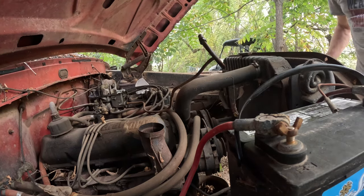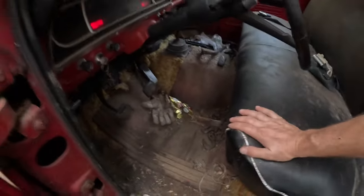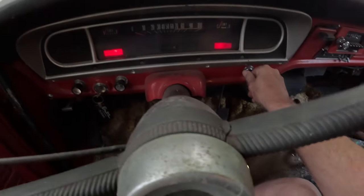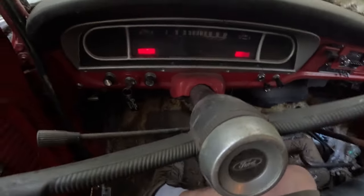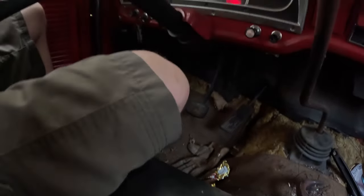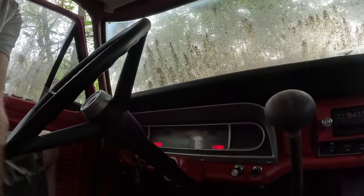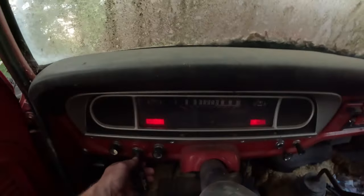I'm gonna try it from the key. Let's see. Oh, key is on. All right, let's make sure. Yep. Choke operates not really like butter, but more like margarine. Out of gear. Check. See if I can do this while holding the camera.